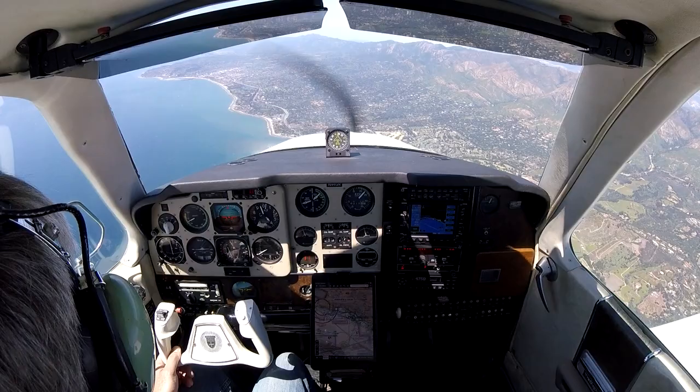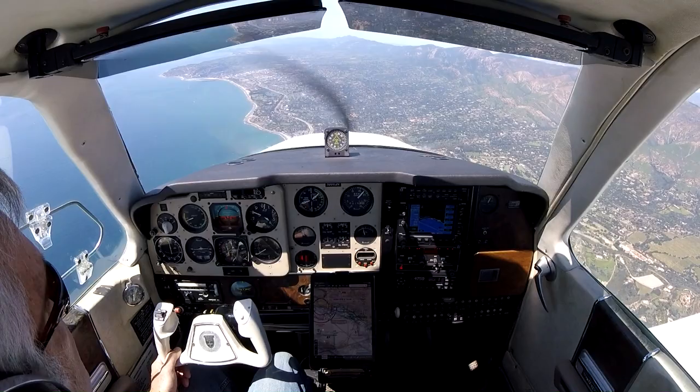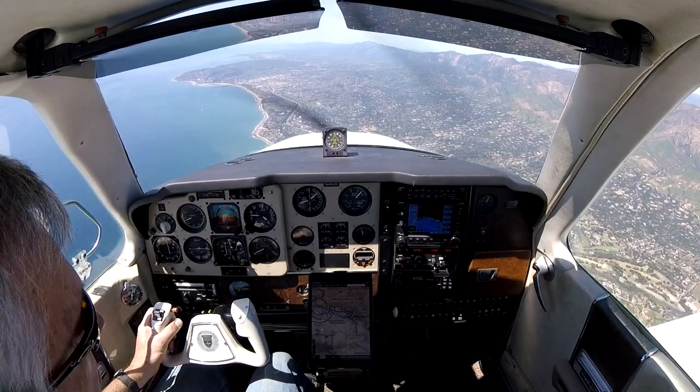Departure, Skyline 242 and Sierra just off 25 with you. Climbing 10,500 VFR, regional view. Skyline 243 Sierra, Santa Barbara departure, radar contact. Resume own navigation, cancel altitude restriction. Own navigation, all restrictions canceled. Skyline 243 Sierra, have a great weekend.